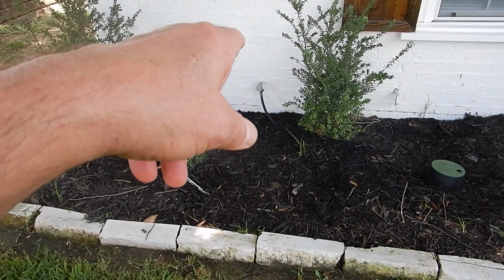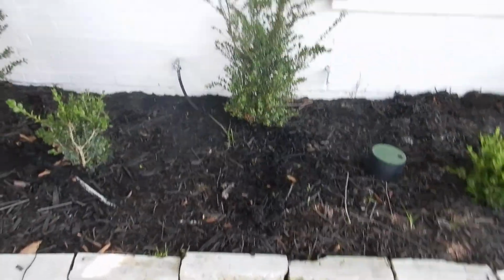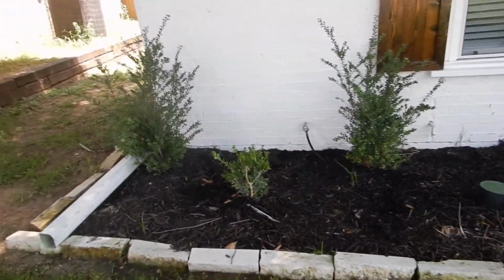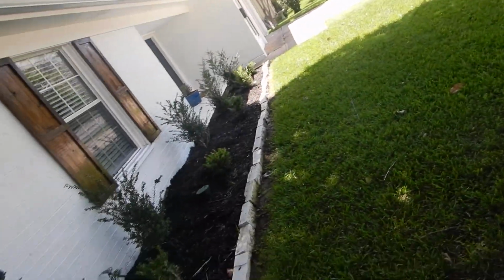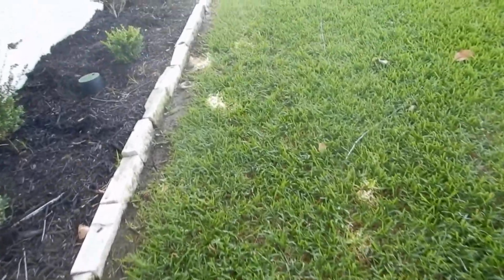Exterior faucets should have vacuum breakers on them. That's an open clean out right there. Coming along a tree. It shouldn't be closer than 20 feet to the foundation. Root growth and tree growth, all those kinds of things, have a negative impact on the house and the foundation.